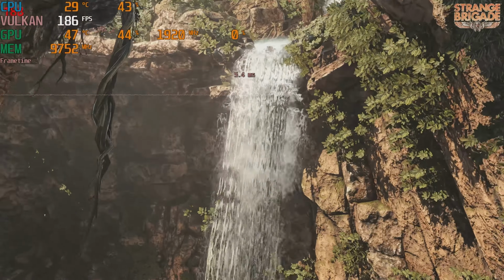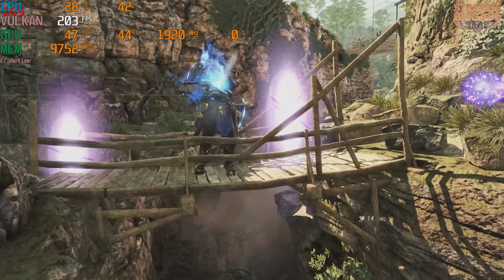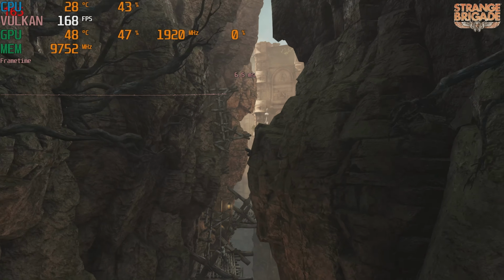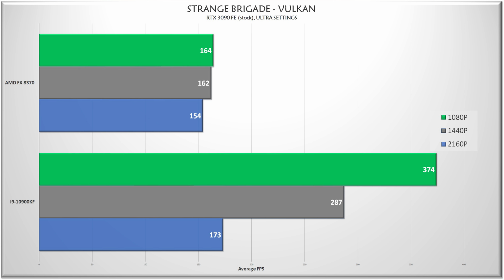So after I ran my first 4 tests, which were Strange Brigade, Metro Exodus, Shadow of the Tomb Raider, and a game that I can't remember, Ghost Recon Wildlands, it was easy to see the trend. Let's start by taking a look at Strange Brigade. The game that performs the best gives us the highest frame rate across every single resolution with an RTX 3090. And as you can see, that wasn't necessarily the case with the 8370.